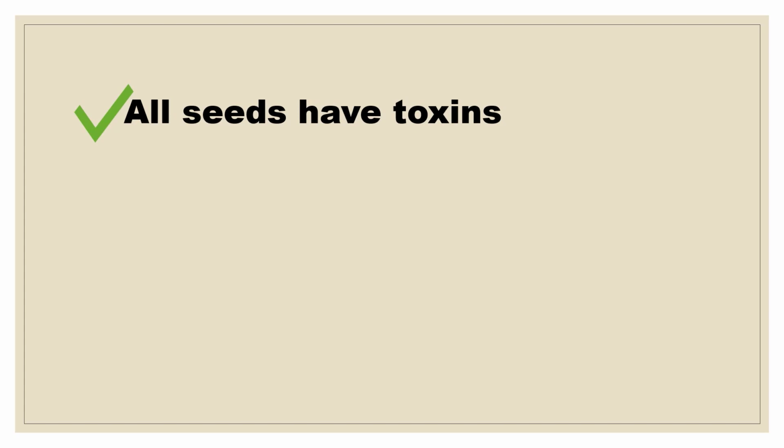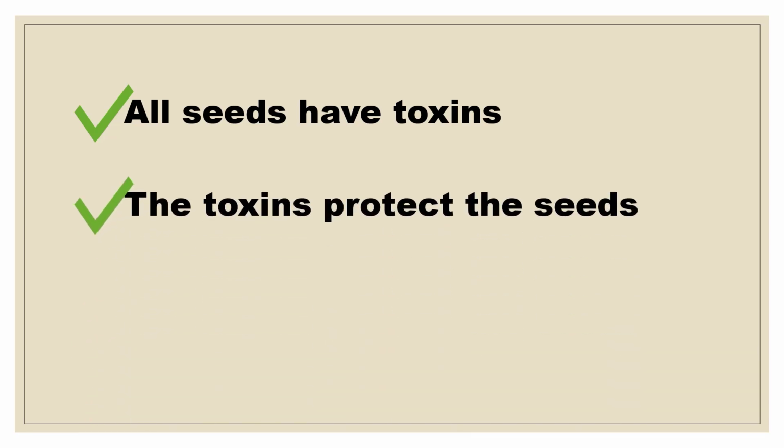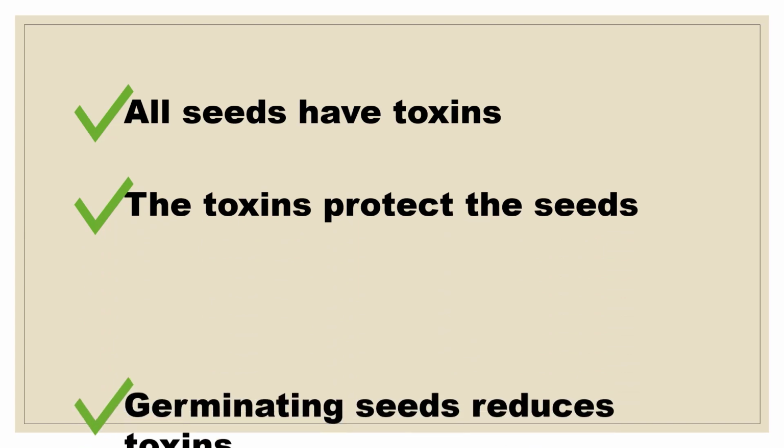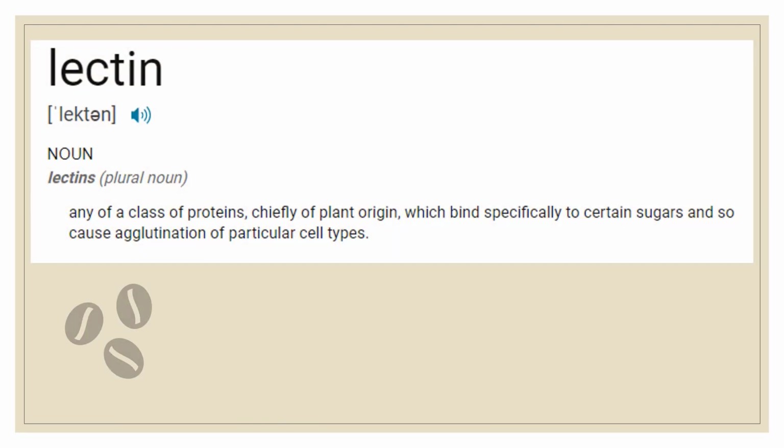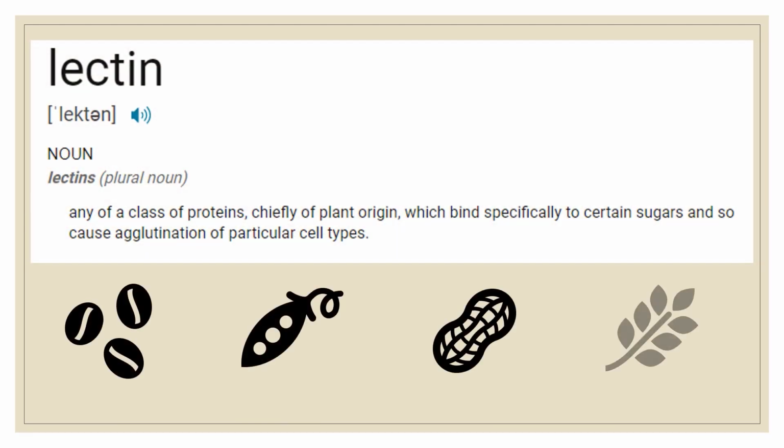Now, thankfully, these toxins have a purpose. They protect the seeds from being eaten by animals, from bacteria and fungus. But when you soak the seeds and the seeds begin to germinate, the toxins are reduced. As an example, many beans, peas, nuts, and some grains have lectins. And lectins can, among other things, damage your gut, and they also block the absorption of nutrients.